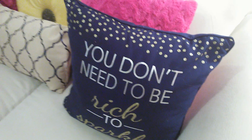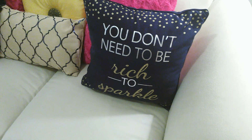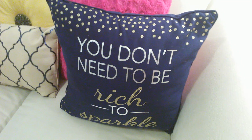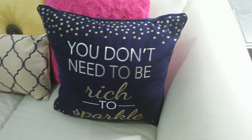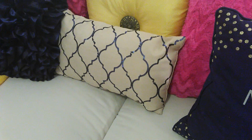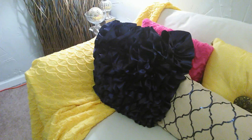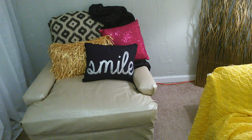These pillows, this blue pillow, you don't need to be rich to sparkle. That is so true. The pink pillows in the back there came from Walmart. This pillow, by the way, was also at Hancock Fabrics. I paid $3 for it. That one that looks like a Moroccan print, $3. The roughly blue pillow here, $3, Hancock Fabrics, as well as the navy blue smile pillow. All of those came from Hancock Fabrics.